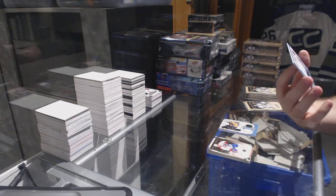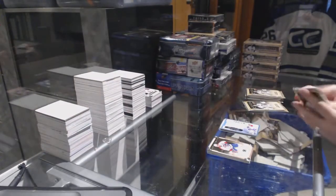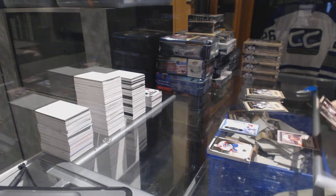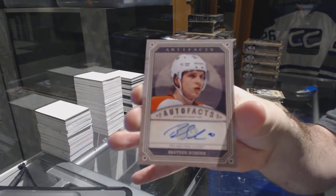We've got for the Montreal Canadiens, dual jersey, David Desharnais. We've got an auto fax for the Philadelphia Flyers, Braden Shen.